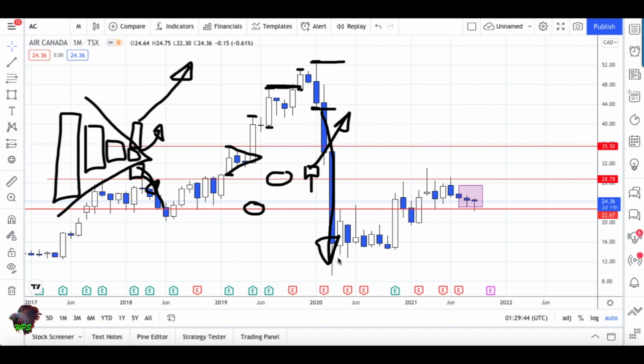Then we went sideways. Okay, we went sideways. We know that this is a huge resistance because it used to be a support right here, right here, right here, right here, right here. So we know from before, from the past, that this used to be a huge resistance. Now, pardon me, support. Now it's a resistance. Okay, the market cannot break the ceiling. That's why it's called resistance.